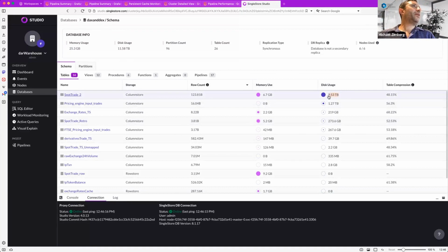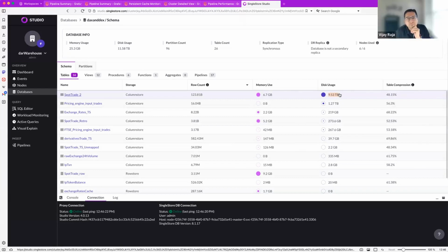We talked about bottomless storage, and this table has 9.53 terabytes of disk that it's using. Because the database will just spill over to S3, we don't run out of room, and we can just keep adding to this, which is pretty amazing. We also have these trades.